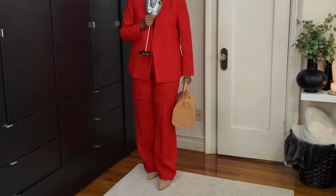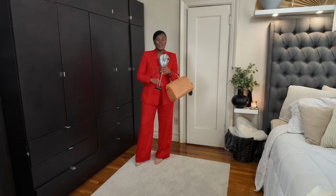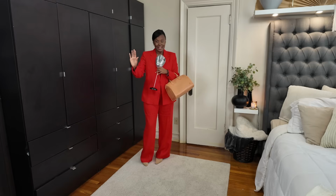And then of course, if you've been with me for a while, you know no outfit is complete for me until I find some sunglasses to go with it. So you know that I got these beautiful KAWS sunglasses, and I told you guys not to judge me, but I've been wearing them and I have been loving them.